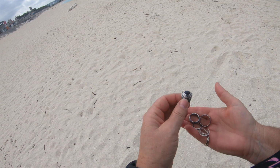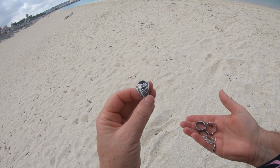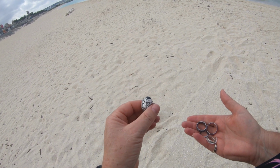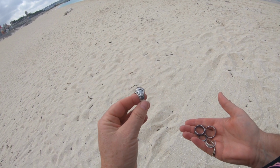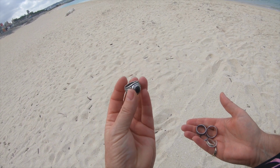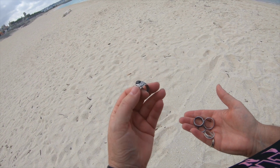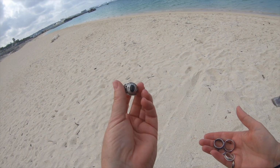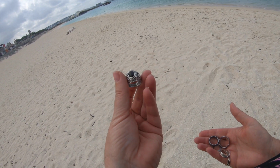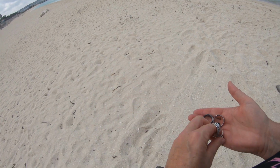Wow. And then this is the class ring that I found from 1972 that is Westwood High School, California, I believe. There's several Westwood High Schools, but there's nothing in here other than the 925 stamp, so I can't even look it up. I did go to the ring sites and I typed in Westwood High School and I typed in lost rings and nothing came up for 1972. So there you have it.